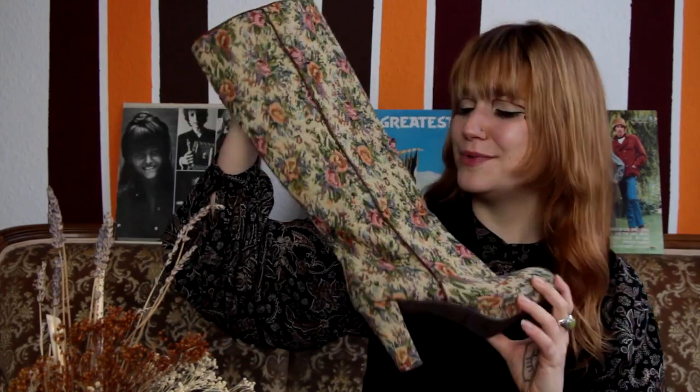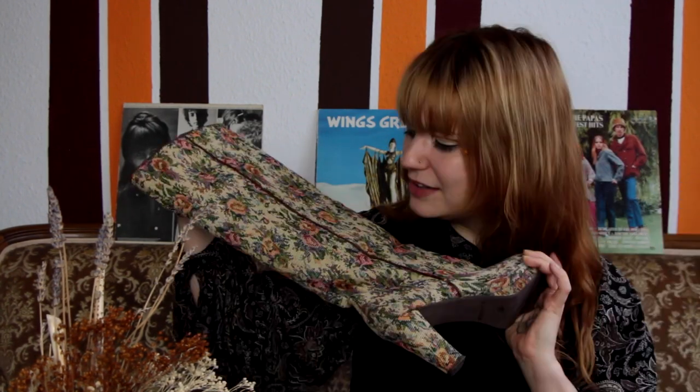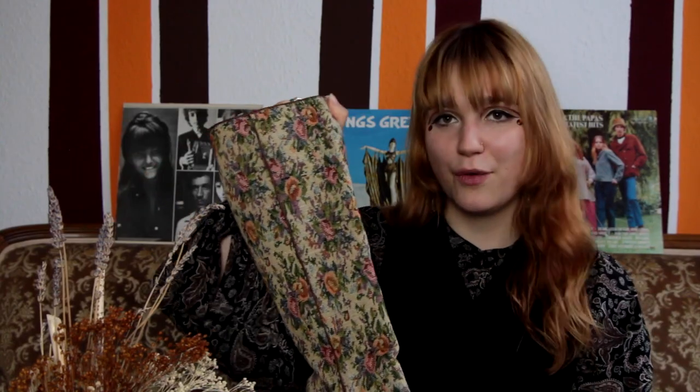And I've been using it almost every day since I got it. The next thing I got are these really cool boots. As I said, I'm all about patterned boots and embroidered boots lately. And these just have the most amazing floral design on them. They're by a brand called Saha, and I looked it up, and they're from the early 70s. I think these are so beautiful and interesting and gorgeous.